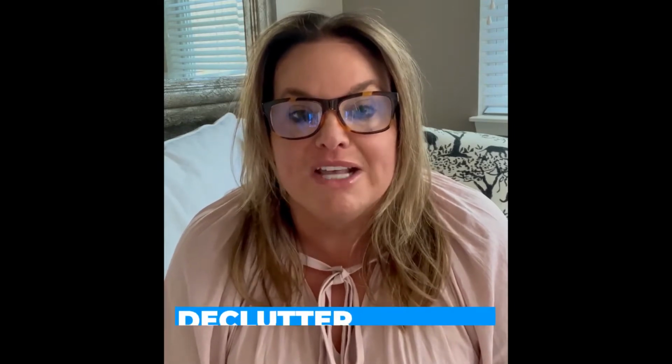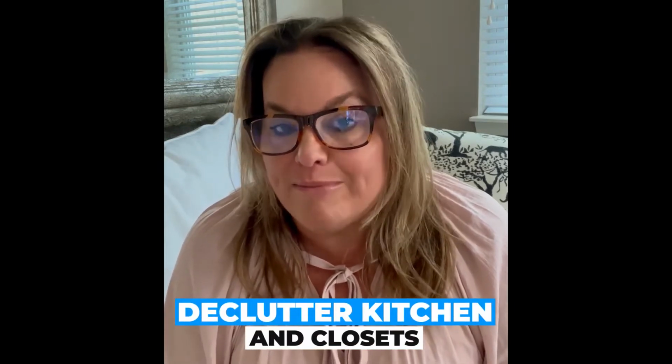Number two is, what about your kitchen drawers, cabinets, and closets? Are they overstuffed and overflowing where no one can see what the heck is going on in those closets? Grab a garbage bag, take a few weekends, and start cleaning out those closets and drawers and making donations to local charities.